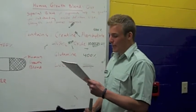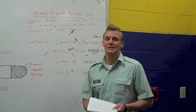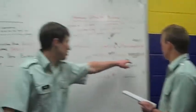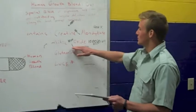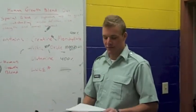Nitric oxide is a very popular bodybuilding supplement. It is a signaling cell, which means that it's going to signal your body to get huge and get sexy. And as you can see, there's 1,000% of that in there, a lot higher than all these. Most supplements that you buy today are only going to be about 200%. We jacked it up because we want to get you big. We want to get you fit fast.